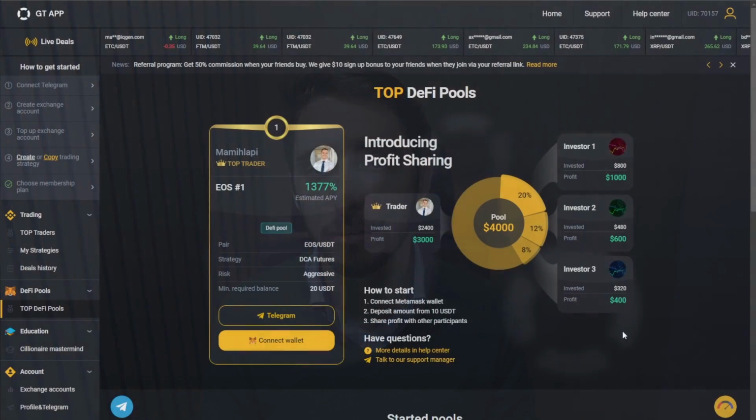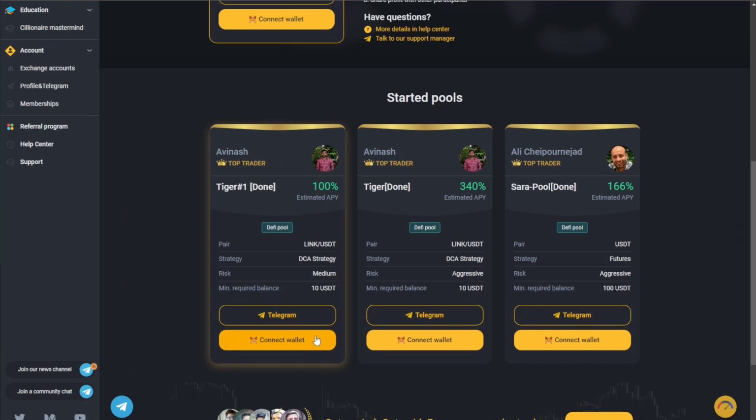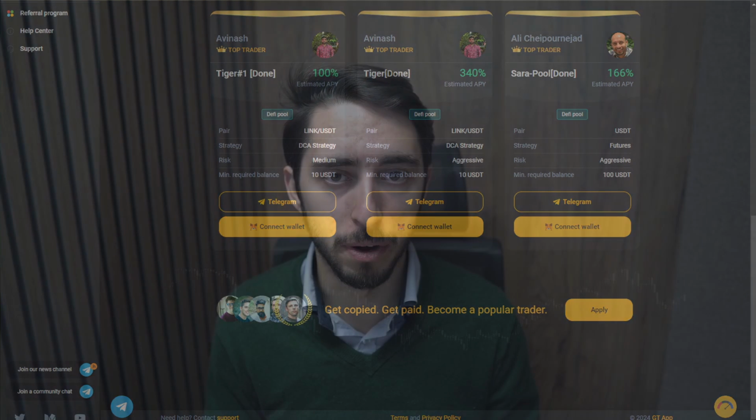And for a broad overview of the range of services that you can get access to in GT App, they have a product for pretty much anyone. They obviously have their AI or algo trading services that allow those who are just beginning, more moderate, or advanced traders to engage in automated trading strategies. And beyond that as well, they have the ability for users to engage in their Web3 investment marketplace with ready-to-go investment strategies. And beyond that, the Web3 DeFi investment pools for investors.